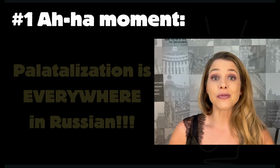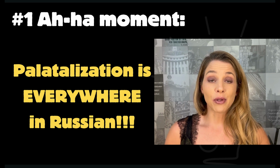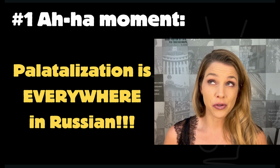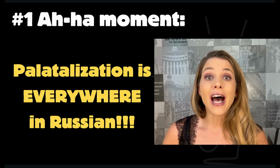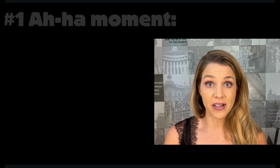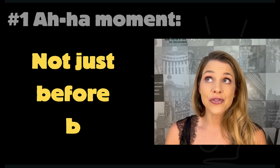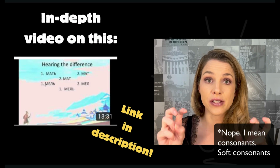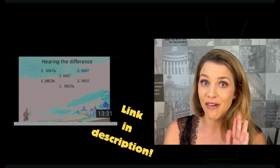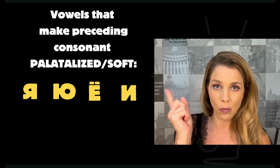So my number one has to do with pronunciation. And this blew my mind in my Russian phonetics and phonology class when I was doing my bachelor's degree, where I learned that palatalization is not just when you see мягкий знак. It actually affects any consonants that are considered soft. And we know when a consonant is soft based on the following vowel. In fact, I have a whole video about it right up here. I'll link to it. You can watch it later.